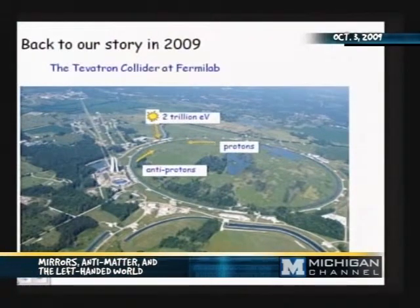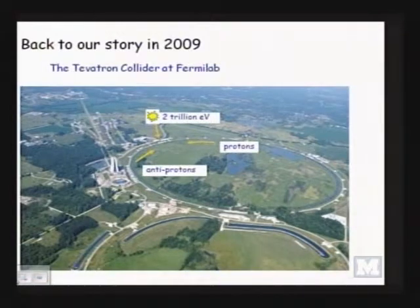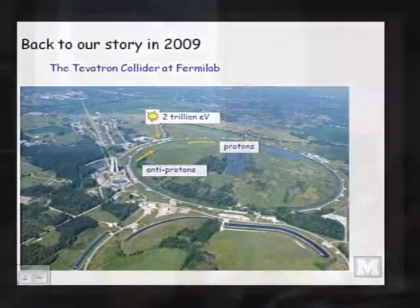Now, last chapter. Where were we? Back to our story in 2009. An hour west of Chicago, near Naperville, is the Tevatron Collider at Fermilab. So in a separate accelerator here, protons are accelerated, slammed into a target. The collisions produce a small fraction of antiprotons, which are selected in crossed electric and magnetic fields and steered to a small storage ring where we can accumulate the antiprotons, accumulate a beam of antimatter. It's antimatter engineering. And then the antiprotons can be reinjected into the big accelerator in one way or another.